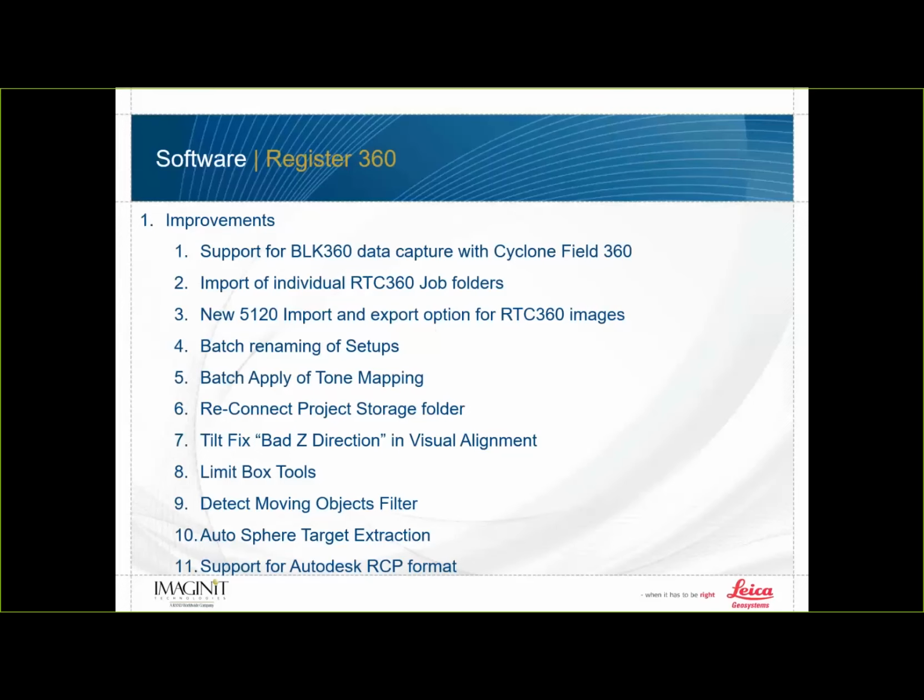New support for 5120 RTC 360 images. Right, and just again, making the image quality a little bit better. Not much to demonstrate there. I can show you, but not much to demonstrate there.